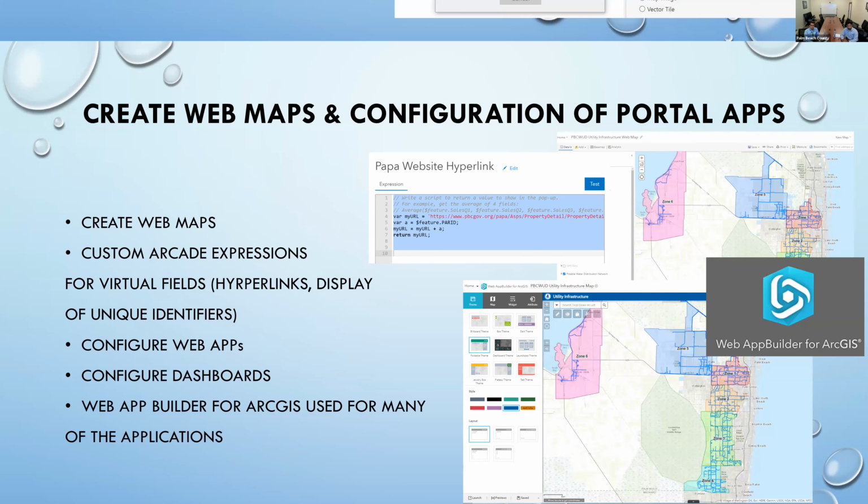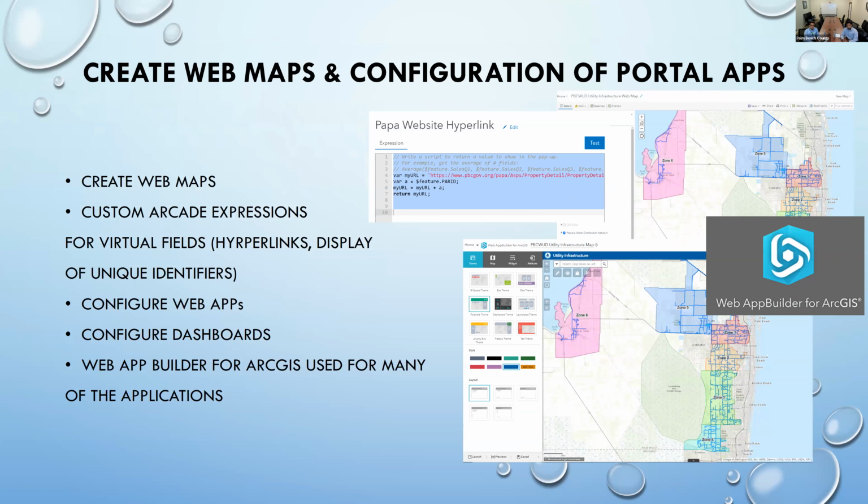Once you have all your services published in the environment, you create your web maps from that, with the targeted web maps that the organization wants to see. We set Arcade expressions that create virtual fields that we don't house in our database, but take advantage of in applications for hyperlinking to our property appraiser website for each property within our utility. We have custom expressions for serving up our unique identifiers also. Once our web maps are created, we create our targeted applications from them.